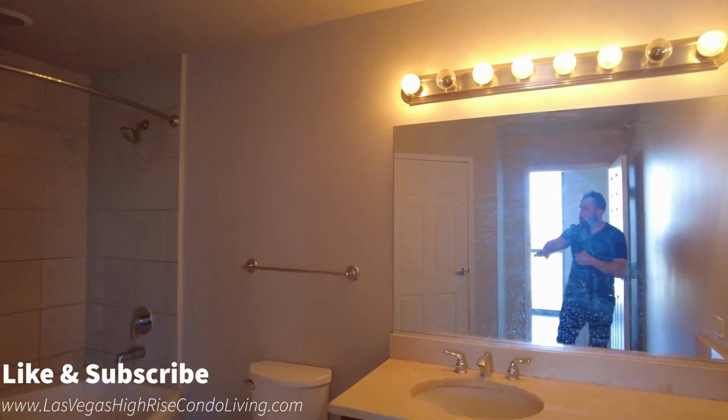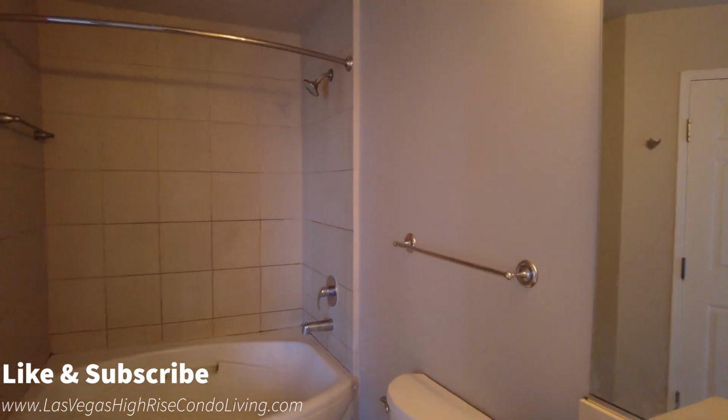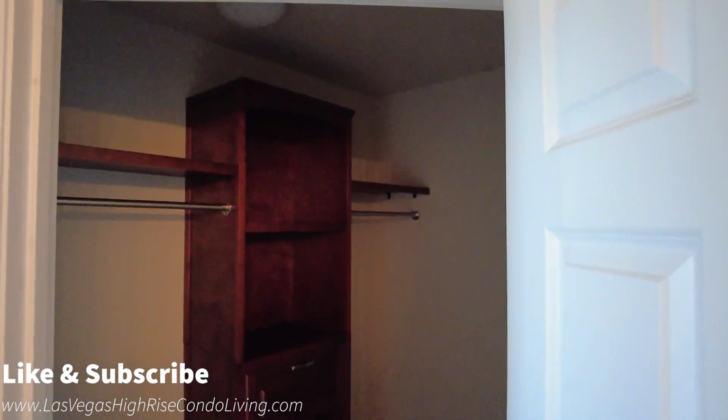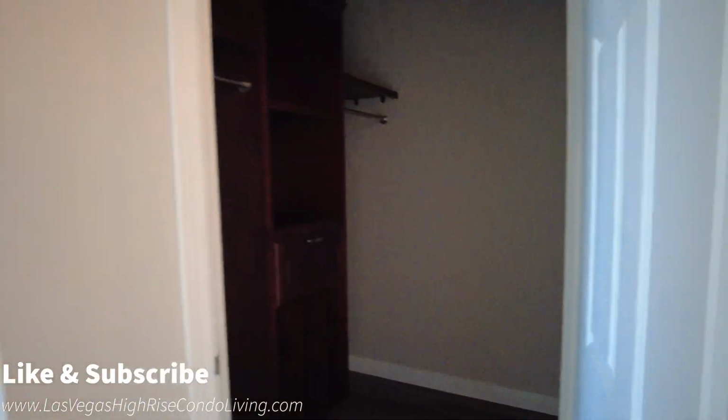You do have your vanity over here, and you do have your large tub area, tub shower combo, and then this large door here goes into a walk-in closet. So you do have a good amount of storage here. It's not just a single bar. It is a lot more areas. I mean, this would be perfect for bringing in your suitcase, your luggage, and storing it there, right?